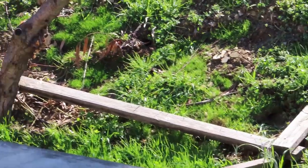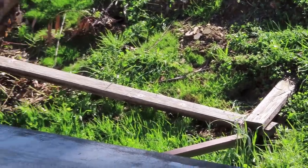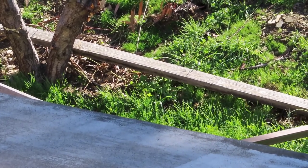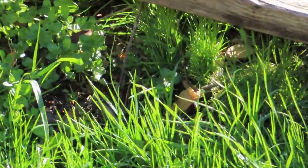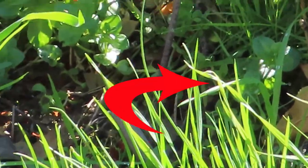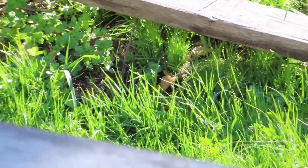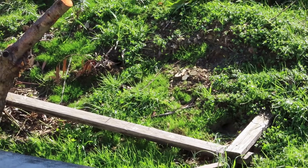And right beneath that, so we have one in the center of the screen. We have another one in the center of the screen right there. There's another one. Let me see if I can get to see it right there. There's another hole right there. So three entrances for some groundhog. So we have three entrances.